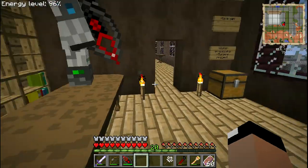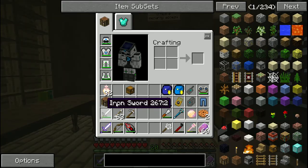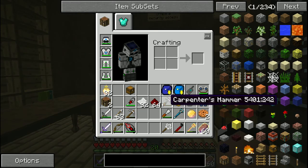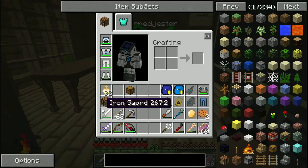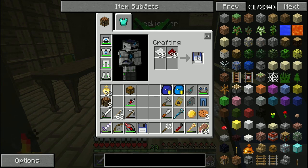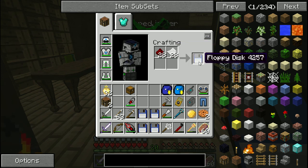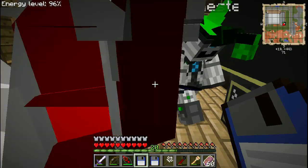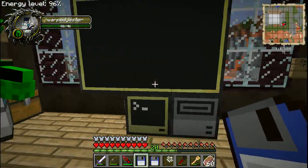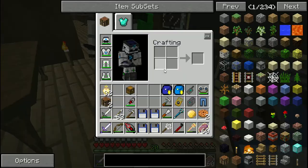And this program here, it runs on floppy disks in Computercraft, and those are made from a piece of paper and a piece of redstone there. And just put them side by side in your crafting area. Wait. It ate my redstone. Did it now. Funny how those work. Got crafting lag. Okay. Paper. Redstone. Floppy disk. Yeah, there you go.